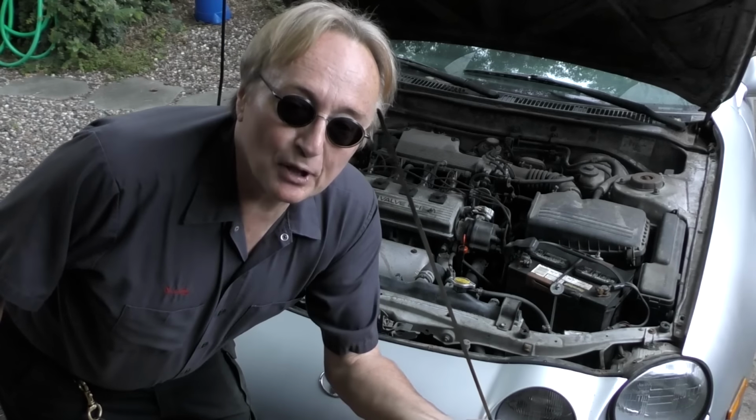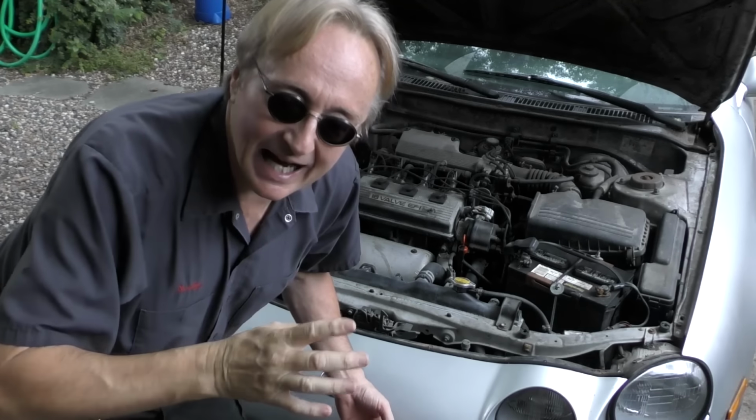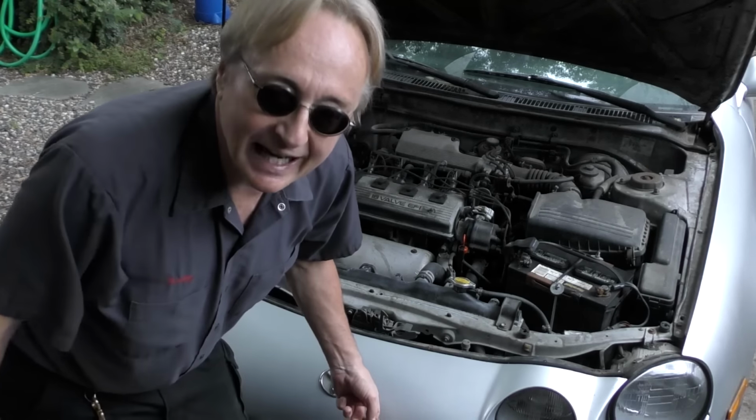And sure, it burns a little bit of oil. It burns half a quart every 3,000 miles. I change the oil every 3,000 miles. Heck, I've seen some modern cars that burn half a quart of oil every 400 miles. And this thing is 26 years old. It has almost 240,000 miles. That's what I call a solid engine.